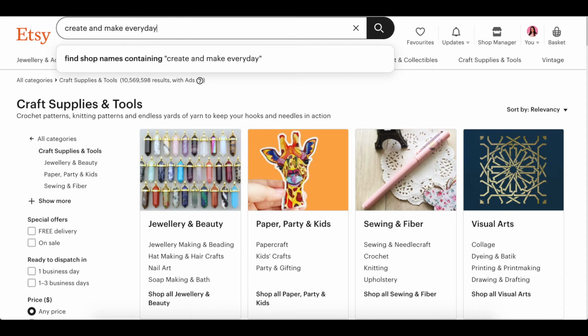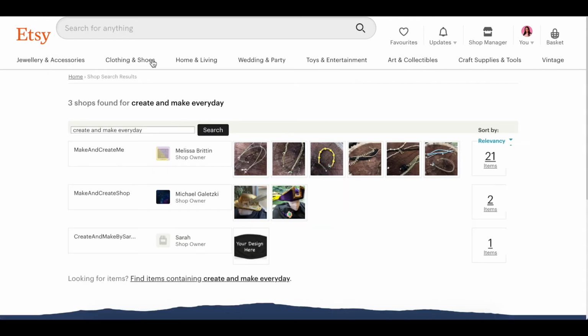You can see here that just below our search is a title that says, find shop names containing Create and Make Every Day. What I want to do is see whether or not Etsy has any shops that have this specific name, so I'm just going to click on that. What appears is a place where you can search for all the Etsy shops that have names that are either using these keywords or have the exact same title.